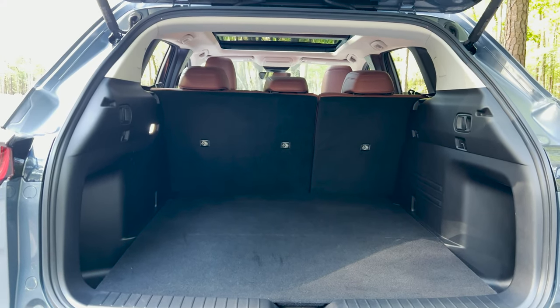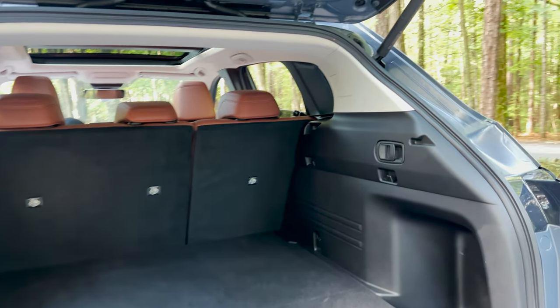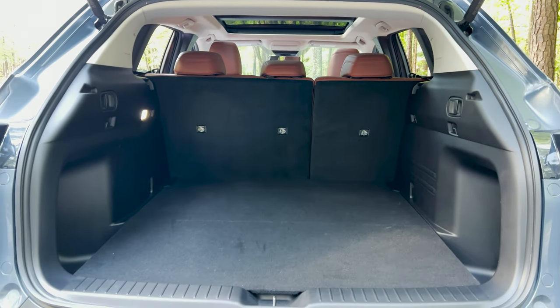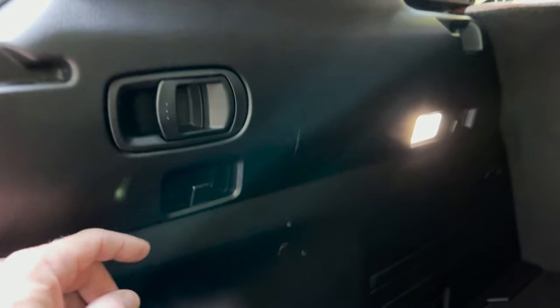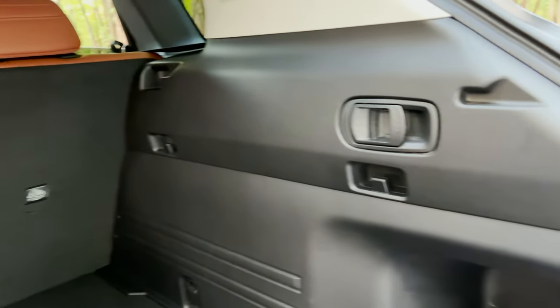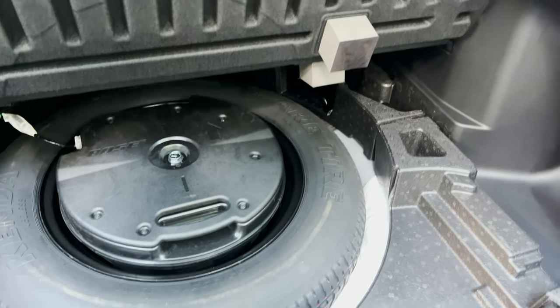Now look at this storage opening here. We can have 31.4 cubic feet of storage space behind the second row, or if we open it up, 56.3. The opening is wide, it's deep, it's tall, and I like the use of this storage space over here so we can fit a little bit more tucked out of the way. This one right here is going to lower those seats when I'm ready, and then I can also put bagged groceries so they're not going to roll around. We've got that same spot here. Oh, we got our temporary spare. Very nice. Are we ready?